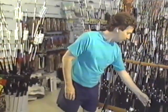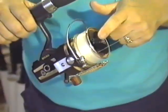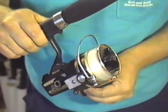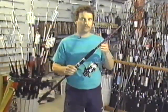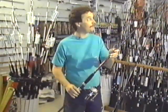Next, we have a 9-foot surf spinning rod with a medium-sized spinning reel. We would spool with 15 to 17-pound test line. On this outfit, we have a Sting Silver, which we use for the Spanish mackerel. This rod would also be your all-purpose surf fishing outfit for the beginner fisherman.